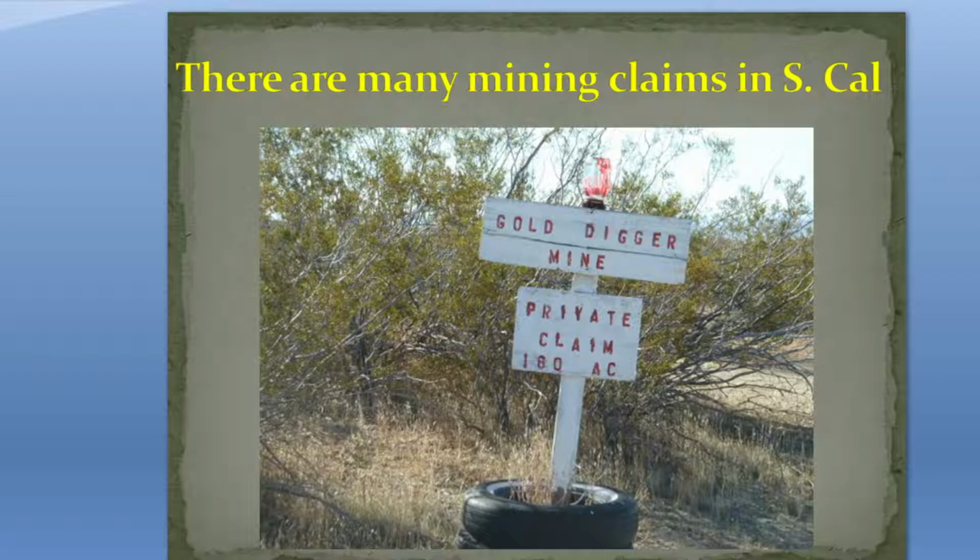Now before I even get started, I want to make a note that there are many mining claims in Southern California. And just because you know that there's gold in the area, that doesn't mean that you have the right to go prospecting on someone's private claim or even on private property, because there's an awful lot of private property in Southern California too.